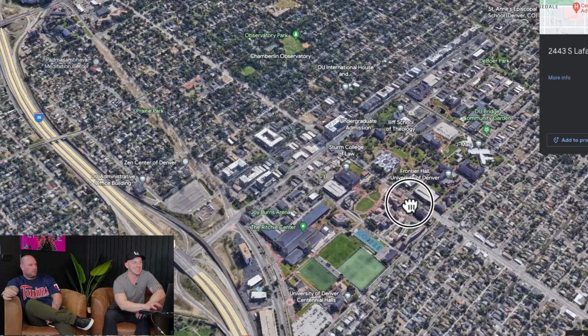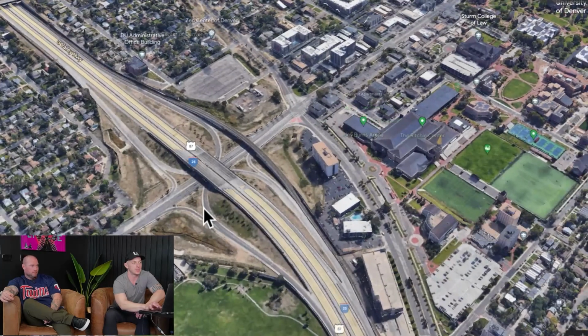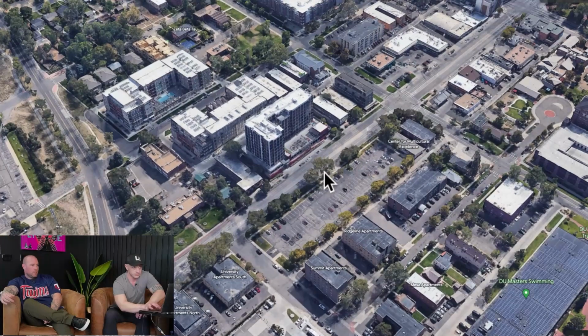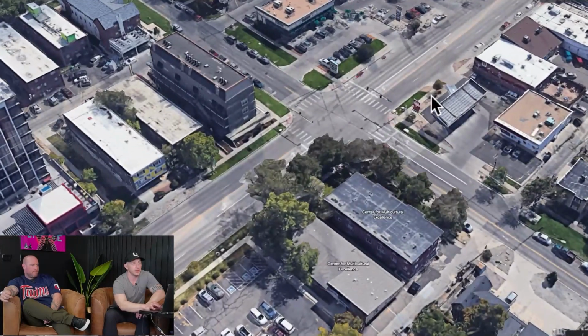Pretty crazy. So let's go over right here, guys. Here you're going to see I-25 running right here. Now this is probably the Evans exit, or Downing possibly. You are right by the campus. Yep. So as we are scrolling through here.